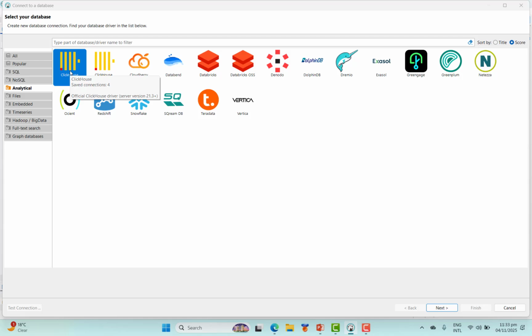Second thing, unlike a traditional database that reads rows, ClickHouse reads columns, meaning it only pulls the data you need. That's why it's used by Uber, Cloudflare, and even Spotify to power dashboards and logs instantly.